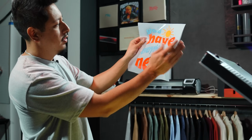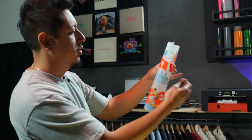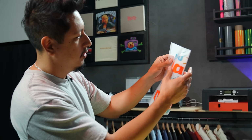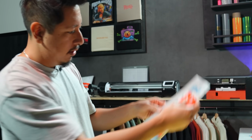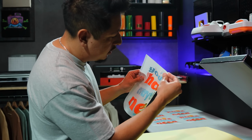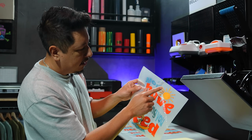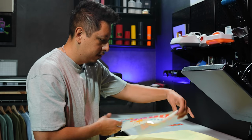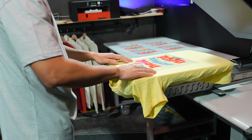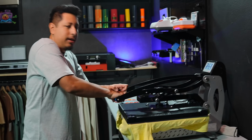This is a little quick tip. What we want to do is we want to get the center of the design. So regardless of how you cut, you know that your center is between the Y and the S on the design. So what we're going to do here is we're going to fold that top edge very sharply there. That gives us a center line on our design. That center line we're going to center with the shirt. We're going to throw the Teflon sheet on there, and we're going to press.